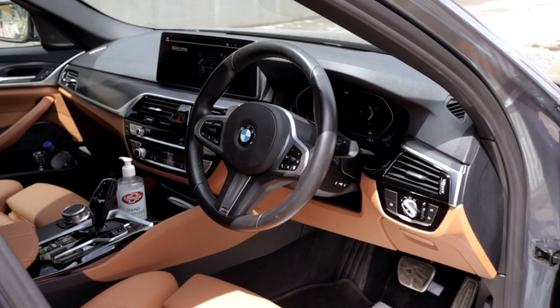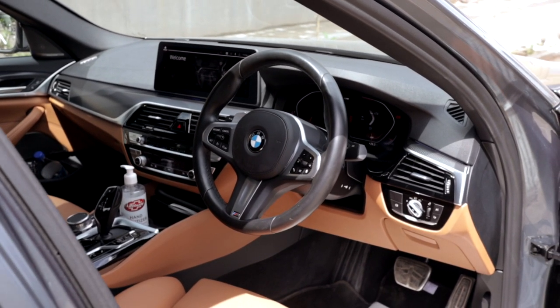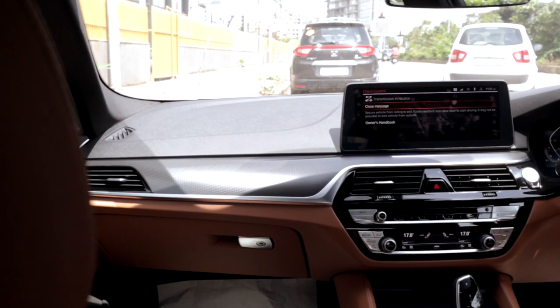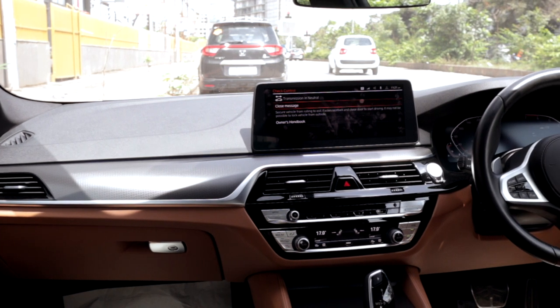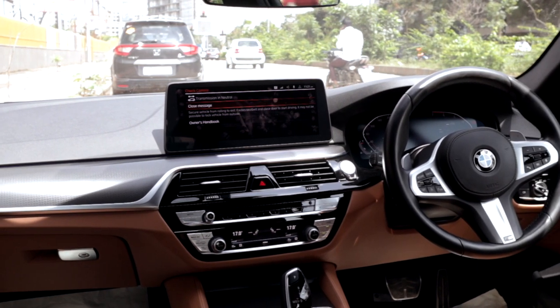The seats are big and wide and have great support from all angles. The sunroof lets in a good amount of light, and overall the cabin feels very spacious, luxurious and airy due to all of these features.